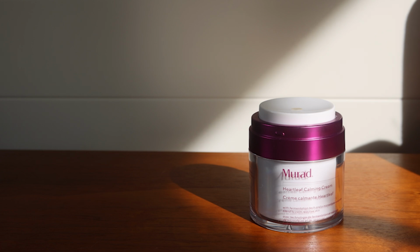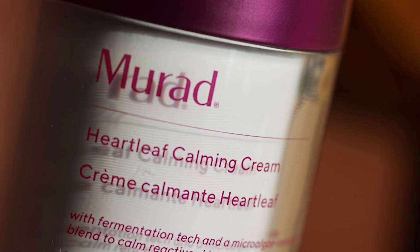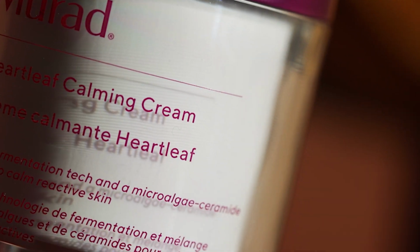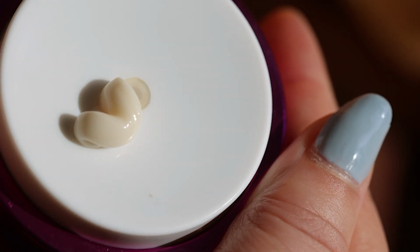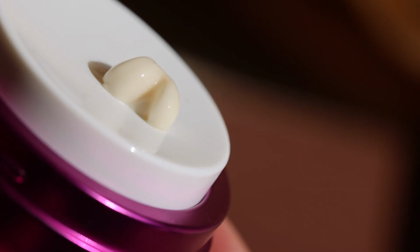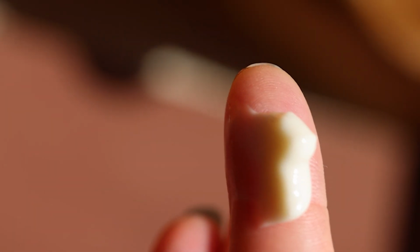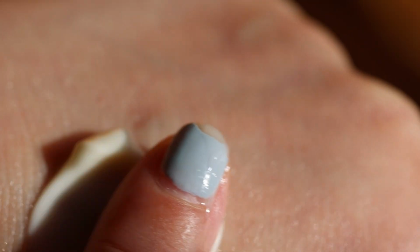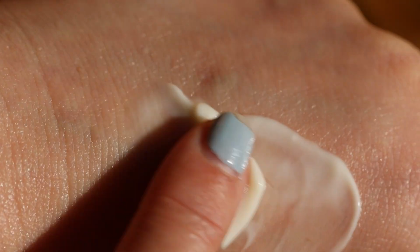A new cream that I found that has Heartleaf recently is this MURAD cream, the MURAD Heartleaf Calming Cream. Before that, I've used the very popular Aloe cream, but this one worked a little bit better actually for my skin, which I didn't enjoy because it's more expensive. But the Aloe one, I think, has something in there that irritates my skin in addition. This one really just lets the Heartleaf do its job. It's, I would say, a medium richness. Feels really, really nice on the skin. I really enjoyed using it, and I like the pump as well.